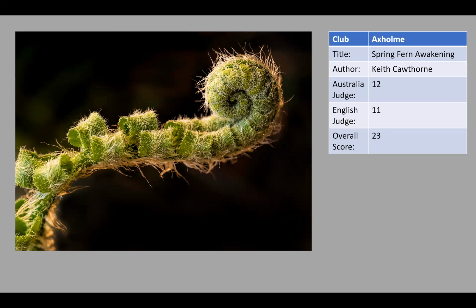Spring Fern Awakening, Keith Cawthorne. Yeah, I like the textures and the detail in this image. I thought it worked really well. There's a few of the bits on the lower side that's just out of focus, but that just adds to the intrigue as far as I'm concerned. And I don't mind the fact that the background is dark in this picture. It helps it to stand out. But like I said, you're in a section with some really sharp images, hence the score.